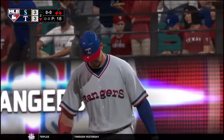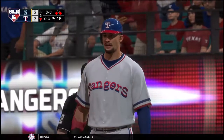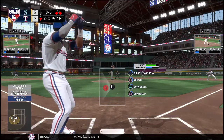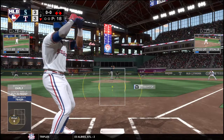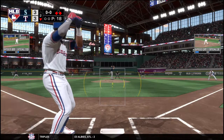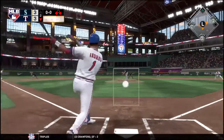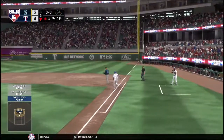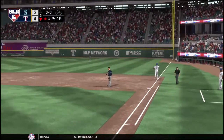The batter, number 1, shortstop, Elvis Andrus. So Elvis Andrus the next to bat. He swings and grounds it to short. To second for 1. On to first, and they turn the double play.